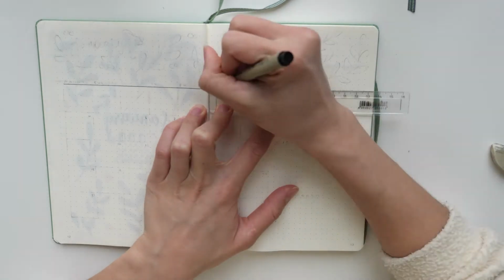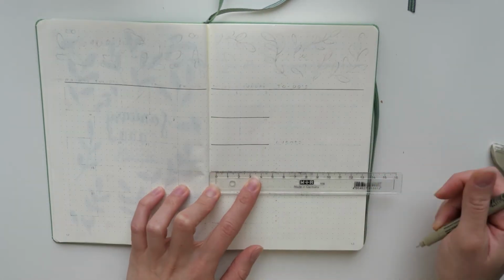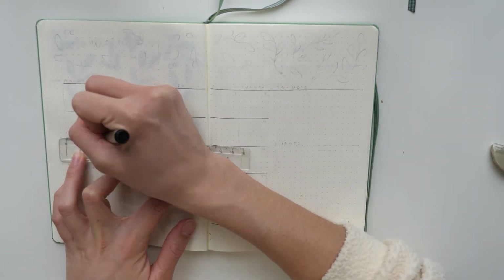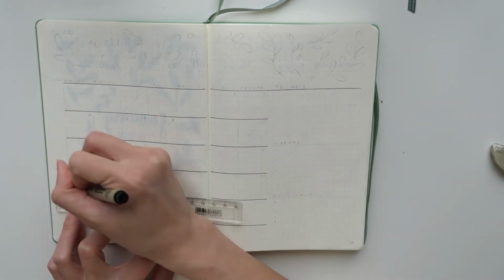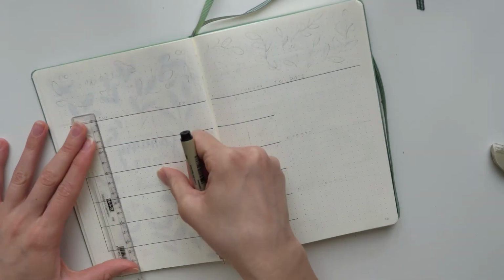I'm drawing up my monthly spread of January. I'm making 5x5 squares with 5 squares on my left page and 2 on my right, followed by 3 columns for my to-do list, events, and next month. Enjoy!